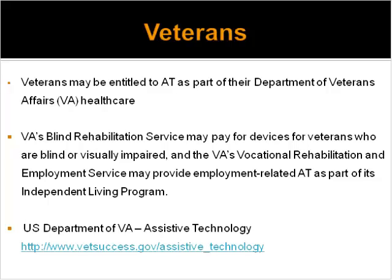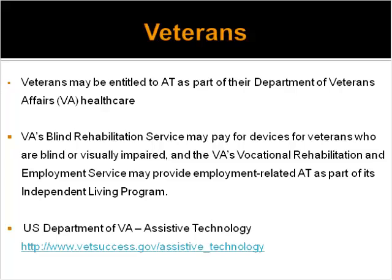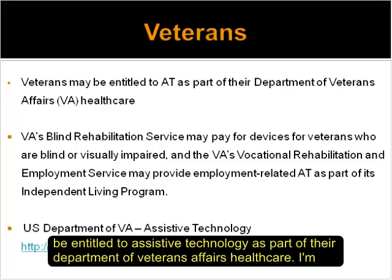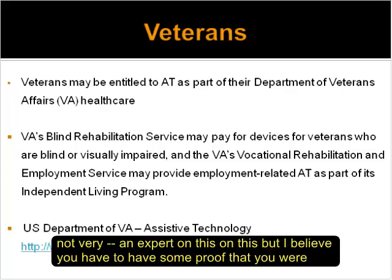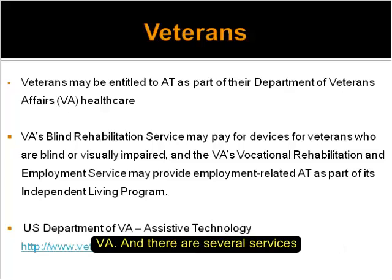Okay, veterans. Veterans may be entitled to assistive technology as part of their Department of Veterans Affairs healthcare. I'm not an expert on this specific topic, but I believe you have to have some proof that you were in the service in order to get the services from the VA. And there are several services that they offer.